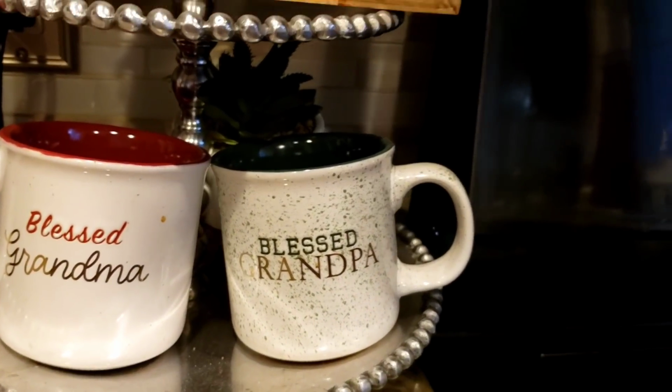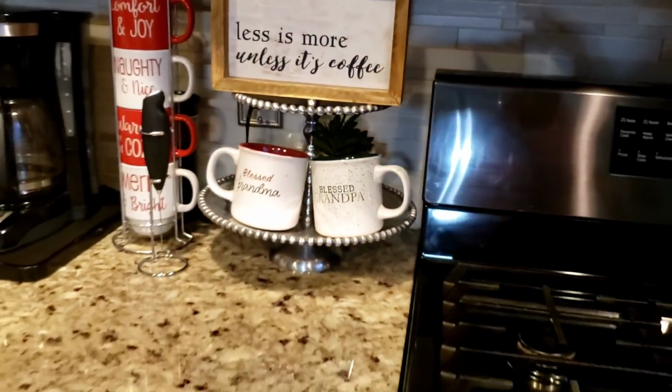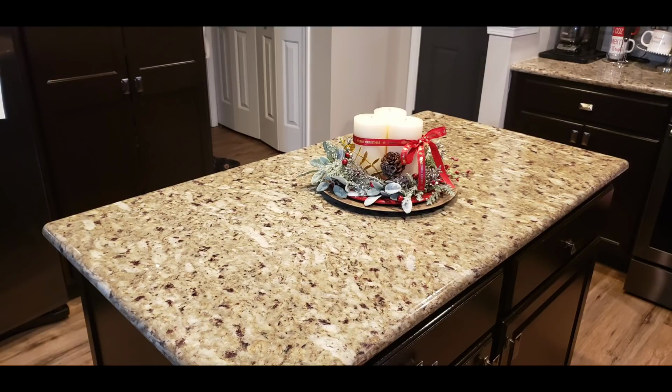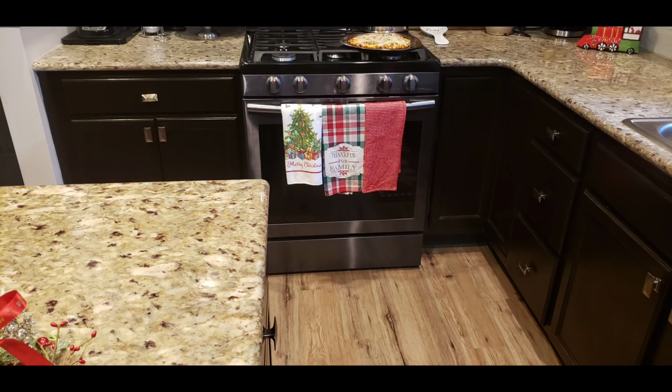And then these two came from Burlington also, Bless Grandma, Bless Grandpa. And so we are definitely blessed grandparents. So we love, love, love those mugs. This is just another look at my kitchen. Simple, elegant. Like I said, our home is filled this year.